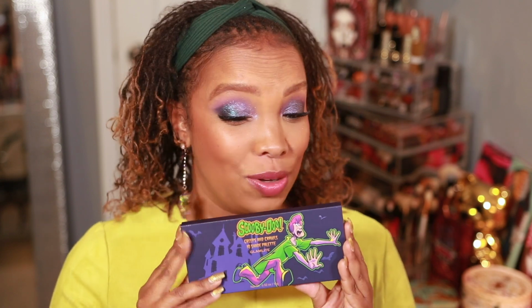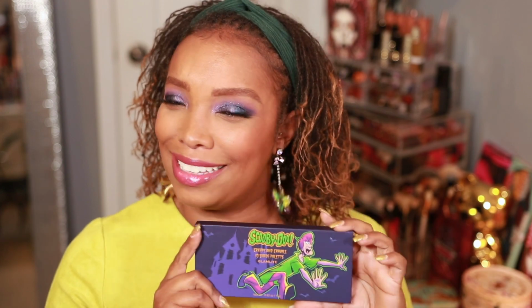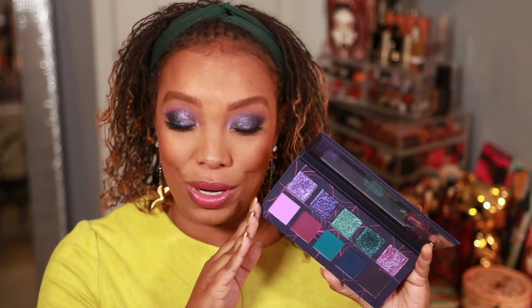Do you see this gorgeous blue, purple, sparkly, smoky eye situation? I mean, Scooby-Doo, Creeps, and Crawl, like, you're giving full glam. You're giving smoky eye. I mean, this is really, really nice in all sincerity, okay? This is gorgeous. But let me talk about my face details before we talk about this particular palette.